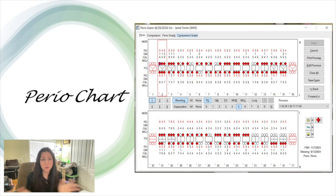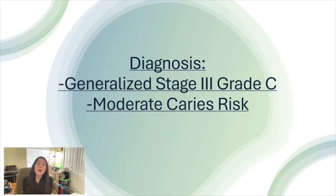It was pretty much every single tooth, if not every single site, the majority of sites on the teeth. So I gave him the diagnosis generalized stage 3 grade C, and I only gave moderate caries risk because of the recent caries. I honestly probably would have put him at low because he had never really had caries before, but the generalized, every tooth was affected with bone loss.